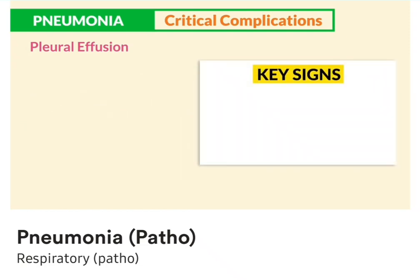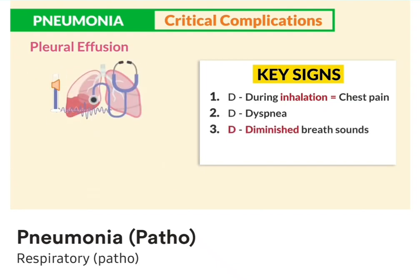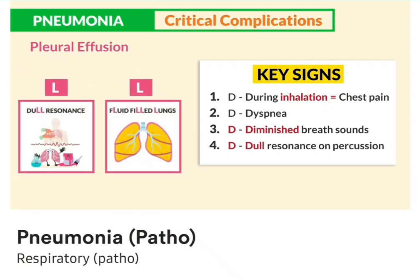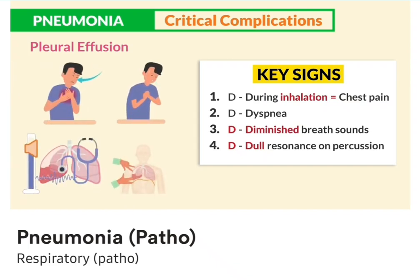So the key signs to write down are the 4 Ds. D for during inhalation, we see chest pain. D for dyspnea, that shortness of breath. D for diminished breath sounds upon auscultation. And then D for dull resonance on percussion. Remember, fluid-filled is dull. So don't let the NCLEX trick you here. It's not hyperresonance, as that's high air trapping. Now write down these 4 because these key signs came up a few times on Select All That Apply questions.